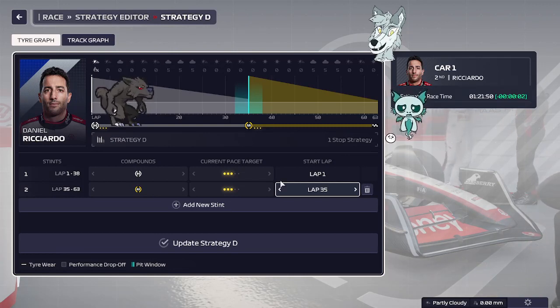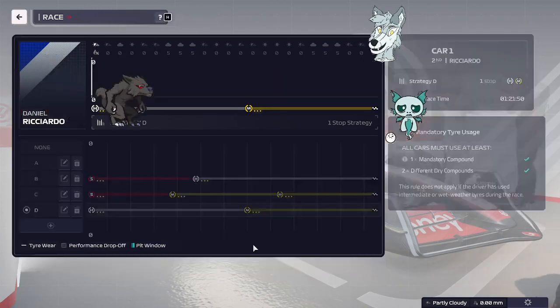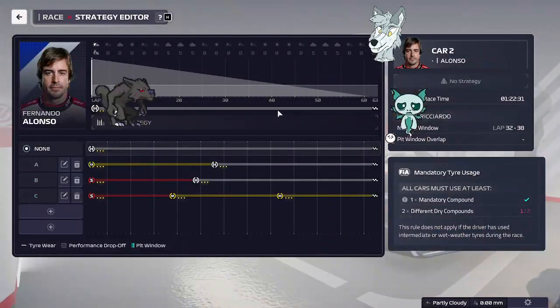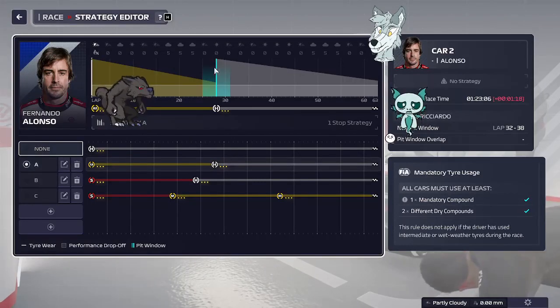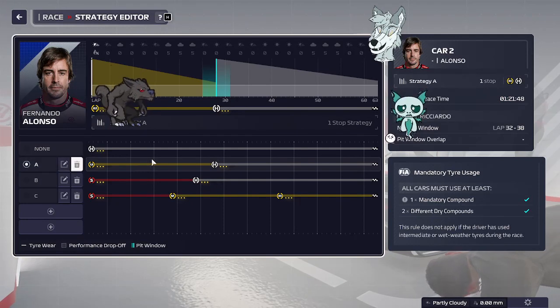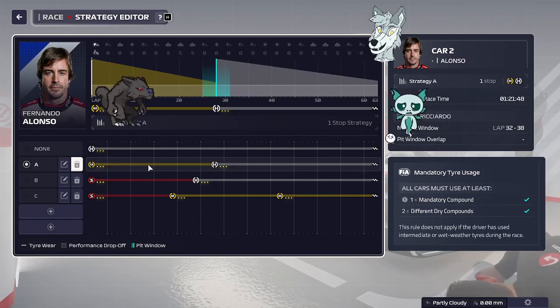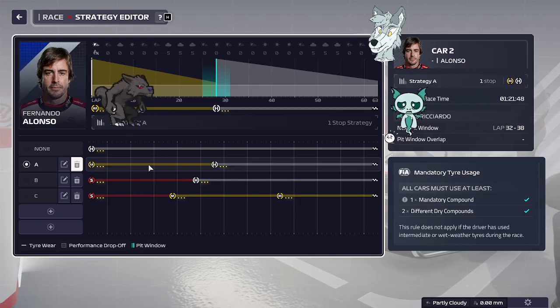Mediums and hards for the first person. So medium first and hards for the second person. Okay. Pretty much that strategy matches up with what you said here. Wait, it's the other way around. Oh, that's correct.